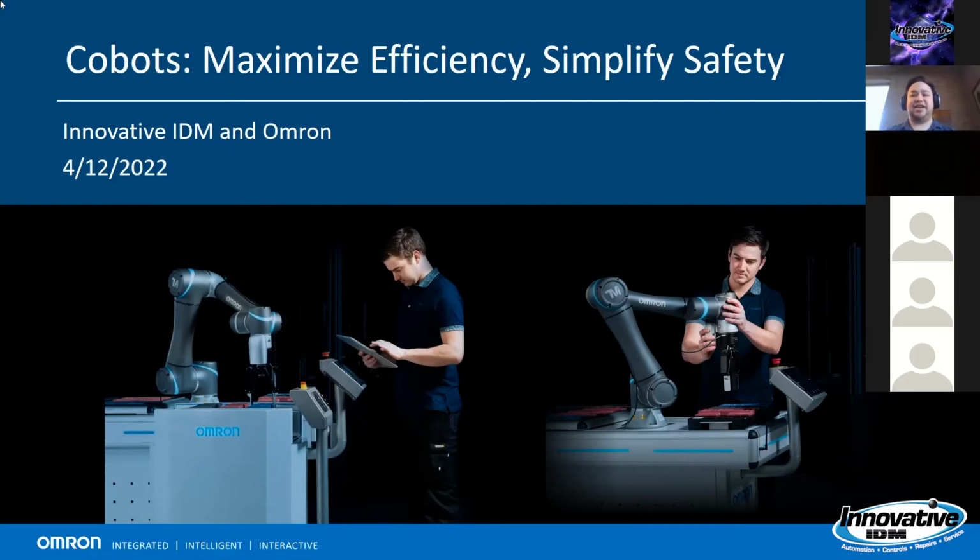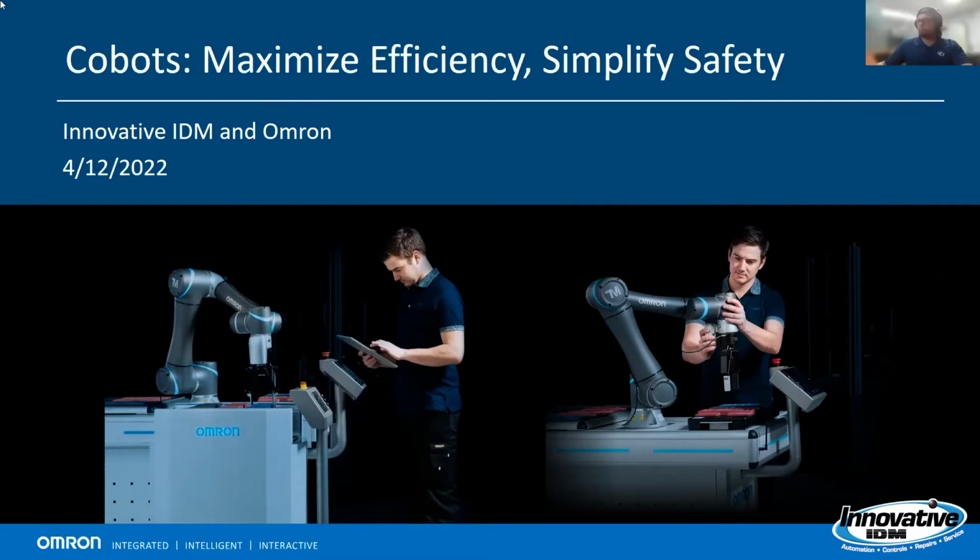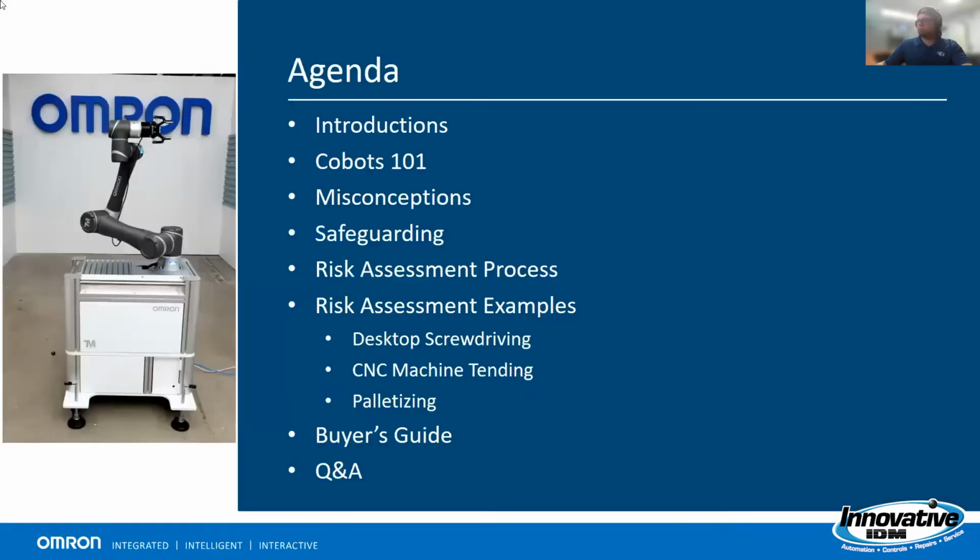Innovative IDM and Omron realized there was a gap between people's assumptions about cobot safety and the realities of it. We wanted to set the record straight and help everyone take full advantage of cobot safety features and learn how you can use this to maximize the productivity of your cobots. Robotics and safety can easily be a week-long course, so we will be going through some very high-level topics. In order to make sure we cover all of the topics, we'll reserve answering any questions to the end of this webinar. So going over our agenda today, we're going to do some introductions on Innovative IDM and Omron.